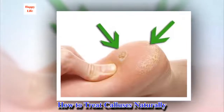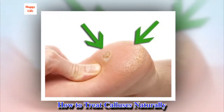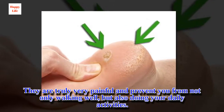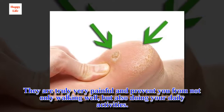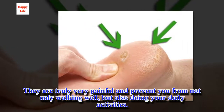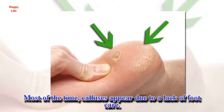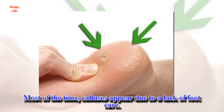How to treat calluses naturally. They are truly very painful and prevent you from not only walking well, but also doing your daily activities. Most of the time, calluses appear due to a lack of foot care.